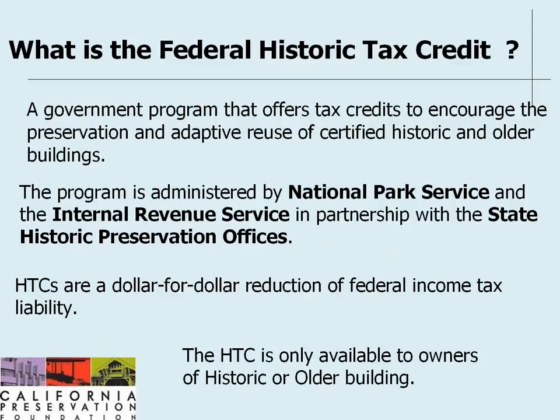So, what is the federal tax credit? Originally, it began in the 1970s and was reformed to its current program in 1986. And it is a government program that offers tax credits to owners of historic and older buildings to encourage the preservation and adaptive reuse of these buildings. The program is administered by the National Park Service, who certifies and approves the project, and the Internal Revenue Service, who ensures tax compliance and regulation. And in partnership with the State Historic Preservation Office, who reviews and forwards the building owner's application for the tax credit to the National Park Service.